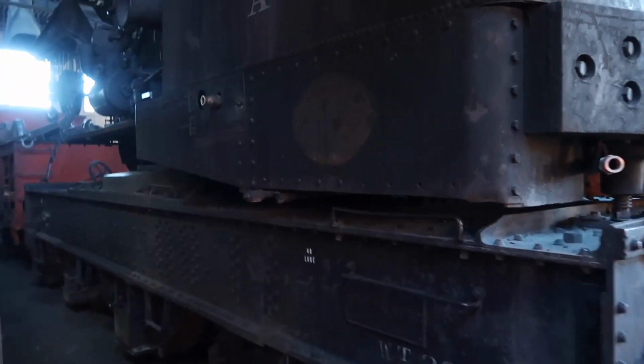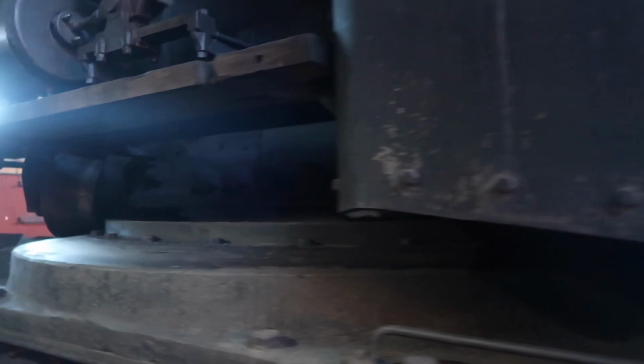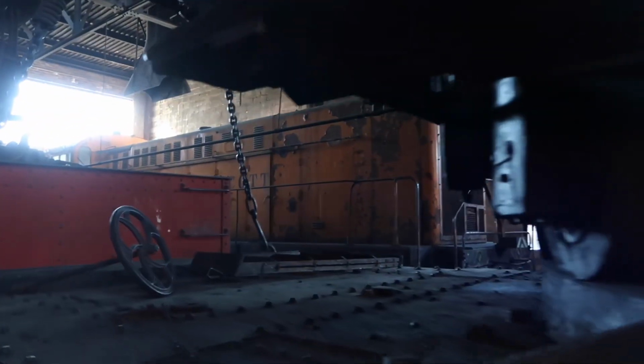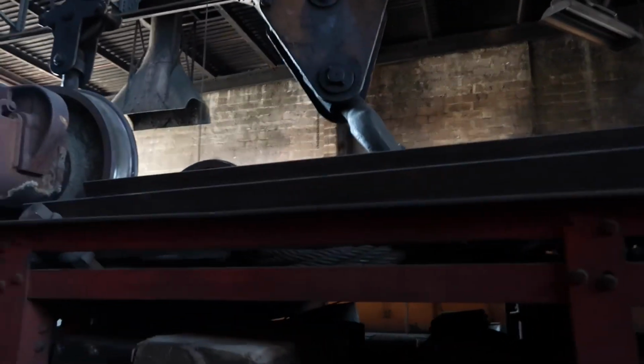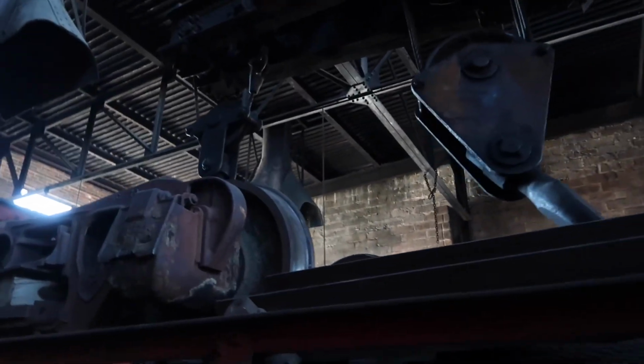Look at this here. This is a wrecking crane. Gosh, look at the size of this. As if the trains aren't big enough, this is a wrecking crane that would probably pick up cars if they fell off the tracks, or the engines if they needed to. Look at the size of the crane. Looks like there's two crane heads on there. Two different hoists, or whatever you call them.